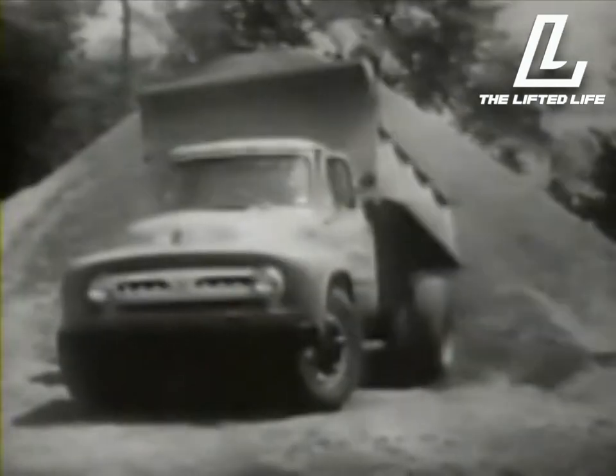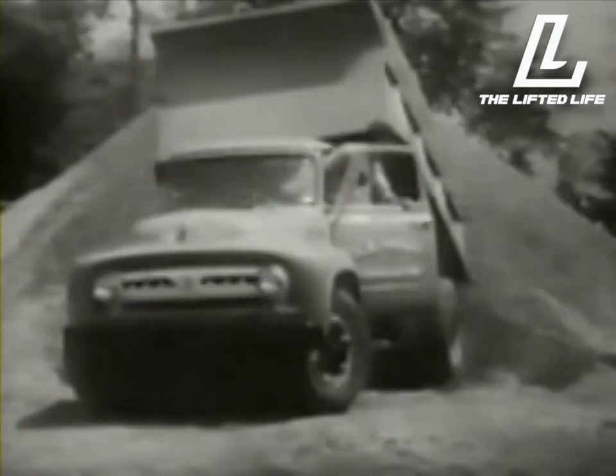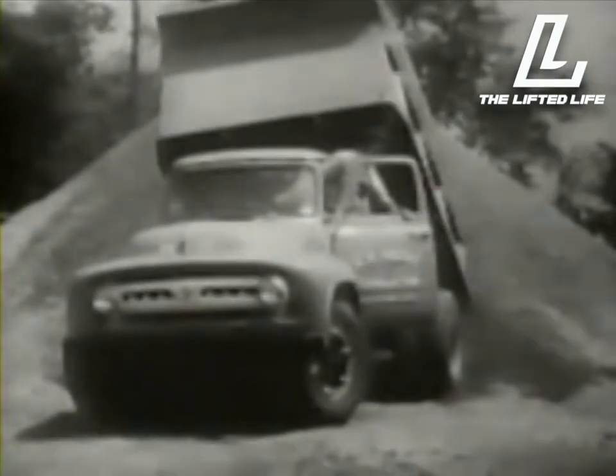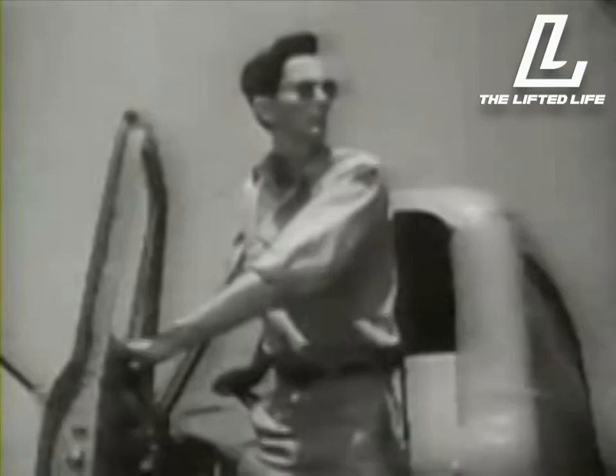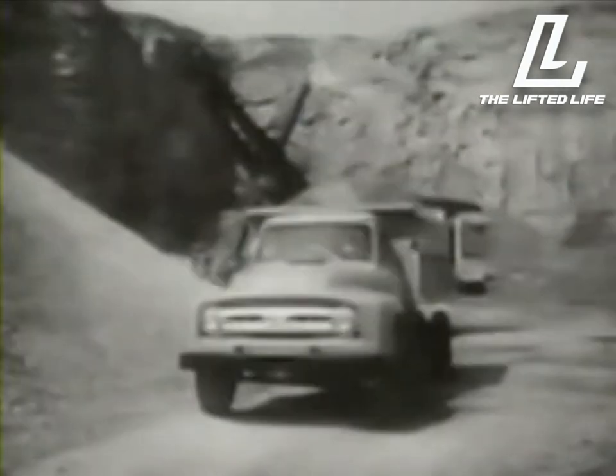Speeding completion of the thruway is this new Ford F-800 dump, one of a fleet owned by H.B. Moore of Windham, New York. And here's what the man on the job thinks of the new Ford truck. Meet Harry Wink. This new Ford truck really has it. And that means I save time and the boss saves money.